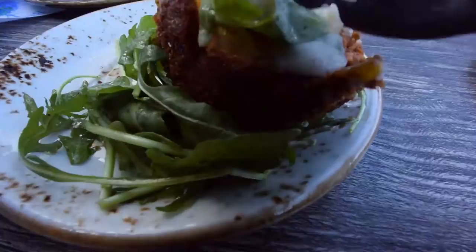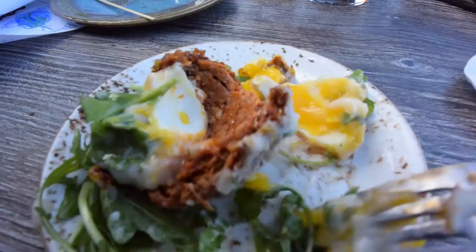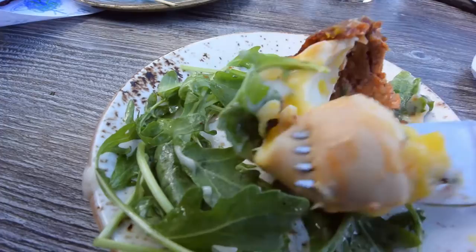So this is a Scotch egg. It was all right. I think the burger kind of overshadowed everything, as well as the shrimp and grits. Did I tell you I love the burger? So yeah, come to the seafood restaurant for the burger, the pastrami burger.